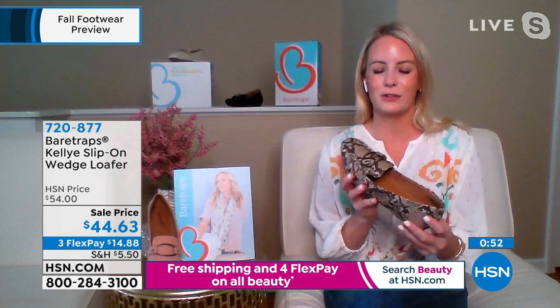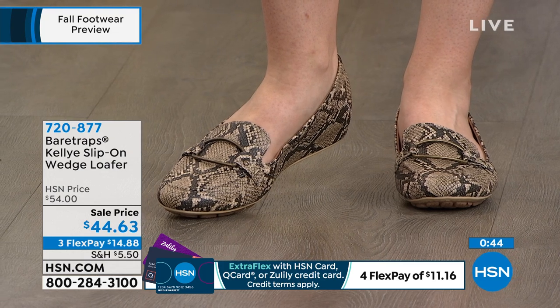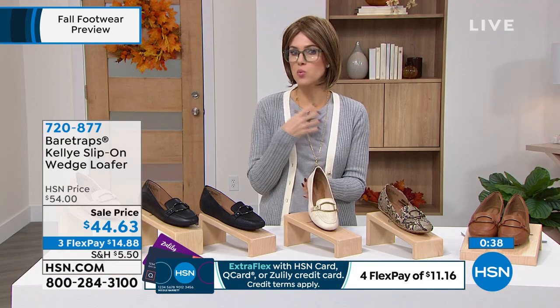It's meant to be versatile, and that's really what Bear Traps is all about. We want to bring you all of those fun elements of style, but at the end of the day, we're value and comfort oriented, so we want to bring you all of those great elements of comfort and fashion built together. So again, I love, just like you, this natural snake print, but I think all the colors are perfect to really neutralize any outfit and add a little pop of fun as well. Yeah, and they're not the shoe that you only have to wear for that one hour event. You're going to wear these all day.